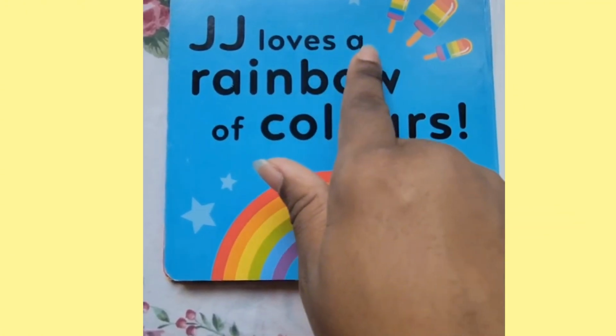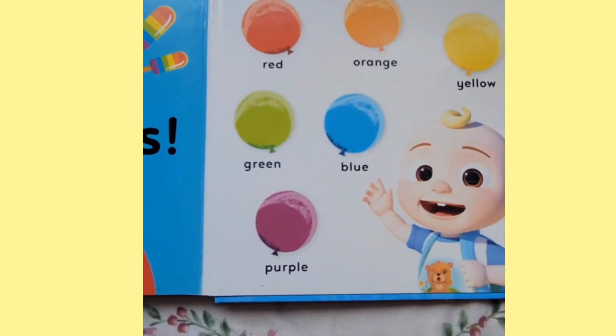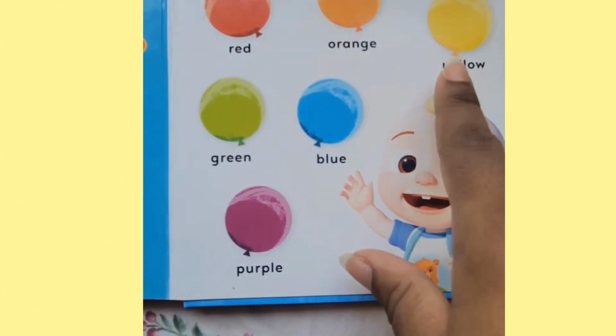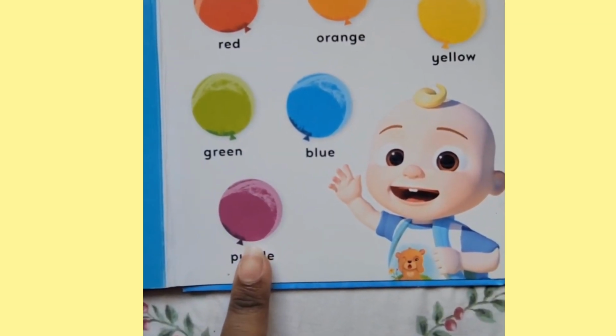JJ loves a rainbow of colors. Look at this beautiful rainbow. Let's look at the colors again. Red, orange, yellow, green, blue, and purple. Very good.